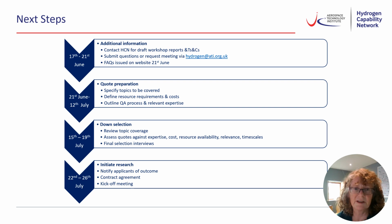A little bit more detail on next steps. You have the opportunity to come to the Hydrogen Capability Network for additional information, including access to the draft workshop reports and the T's and C's associated with the work. If you have any questions, you can submit them via email to our address shown there, or you can, if you wish, request a meeting with us to discuss the proposal in more detail.